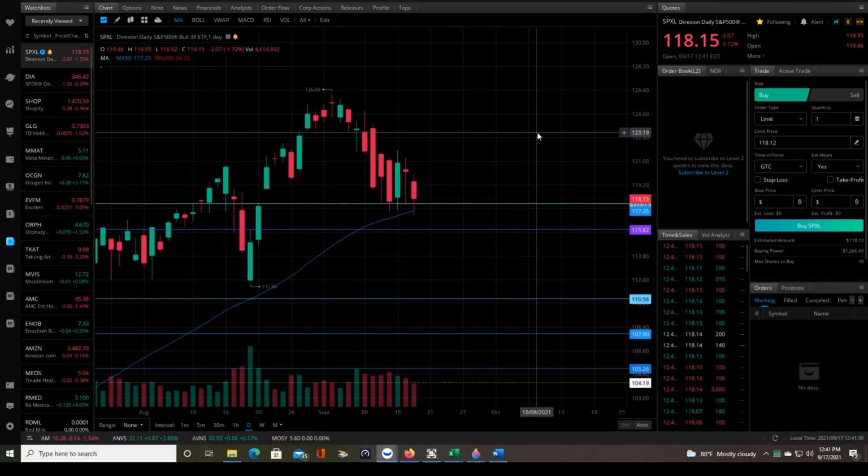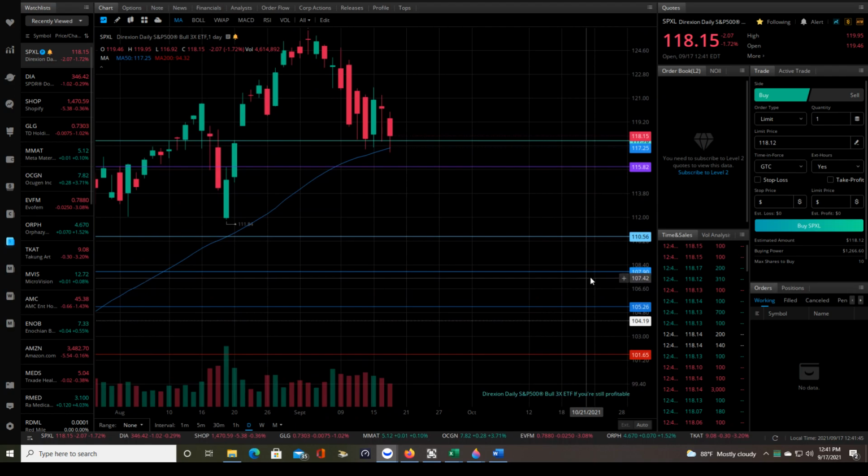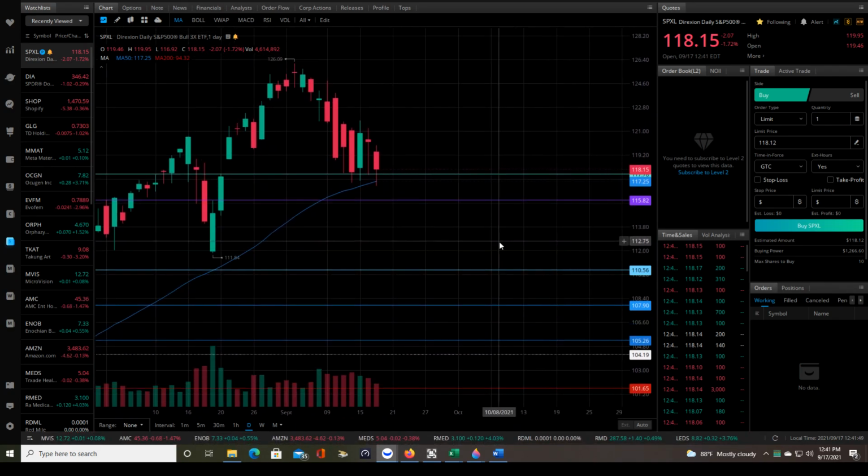I just stuck to the plan and did the exact same thing again, added 1 single share. This time it was only a 25% increase because I had 4 shares now. So the price moved up from our second position area, 107.90, to 110.56.